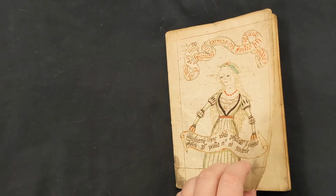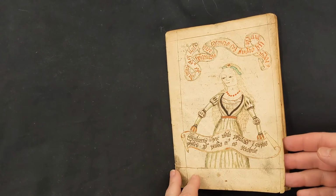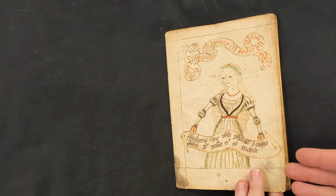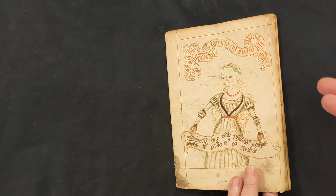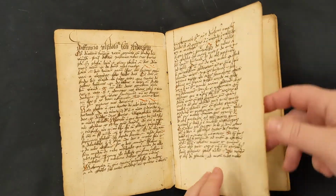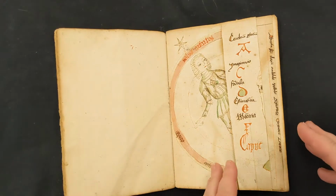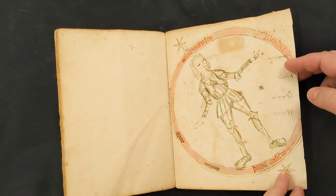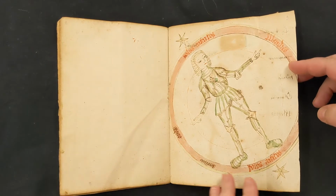It is an illustrated introduction to natural philosophy, and so on the cover we have this woman wearing aristocratic dress as sort of lady philosophy here at the start. There are several diagrams here. The book was written in Mainz, probably, at least in Western Germany, in the early 15th century. So we're looking at the 1400s here.